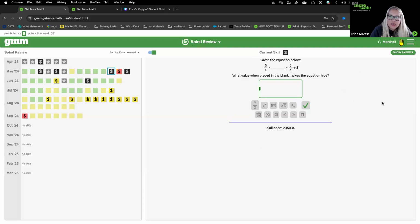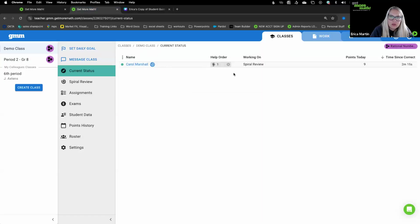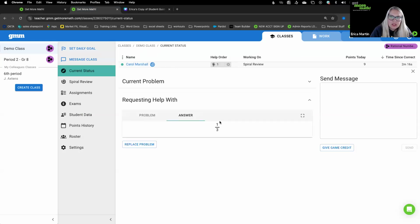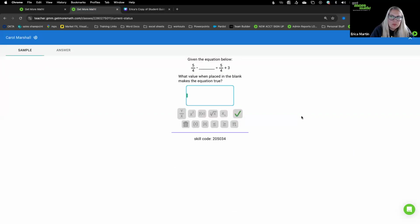Carol can also raise her digital hand, which teachers love because they will then get an alert on their screen that Carol needs help. In fact, if they click on the hand, they'll be able to see the problem that she's asking for help with. Anytime you see this square on your screen, teachers can use this to do a full screen projection if they, in fact, want to do some guided practice on the whiteboard, okay?